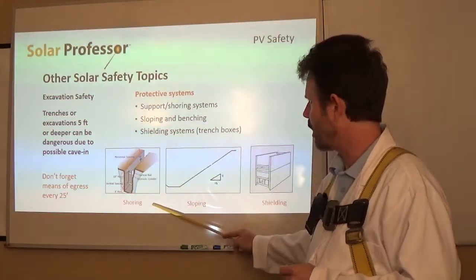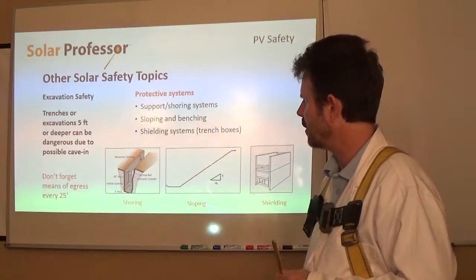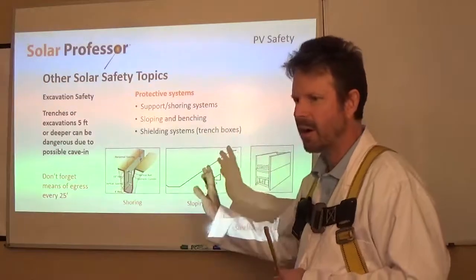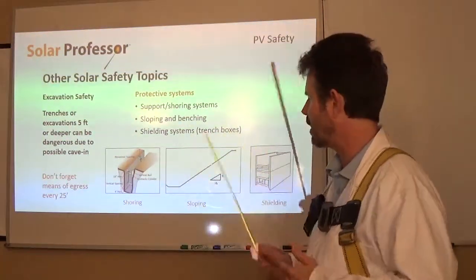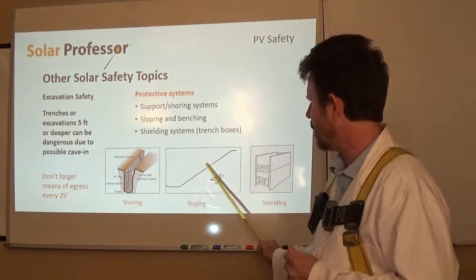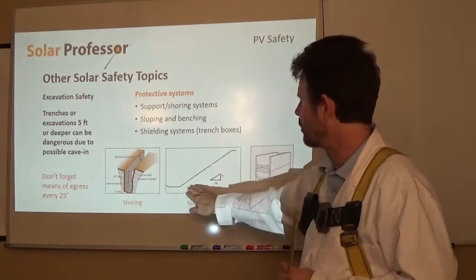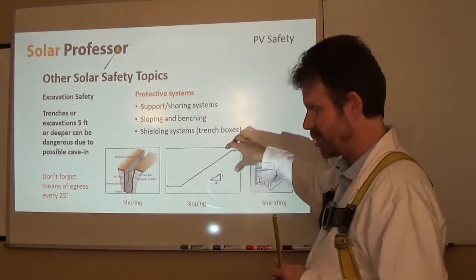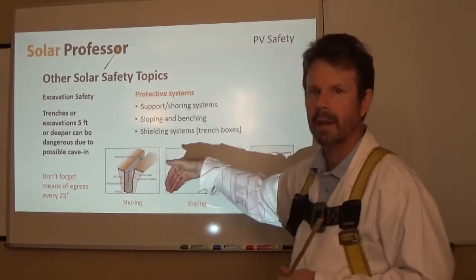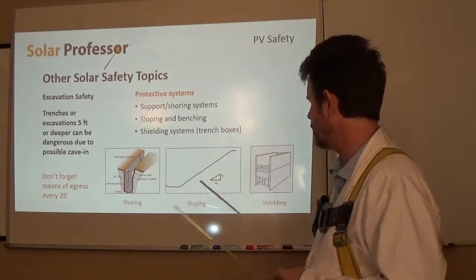Shoring is a possible way right here, meaning we're securing the edge, the sides of the trench or the excavation so that it will not cave in. Sloping is another possibility, and so when we dig this out, we're going to dig it out so we've got a nice angle right there so that the spoils, which is what you dig out, don't fall back in the trench and create that crushing pressure. So this is a possibility as well.